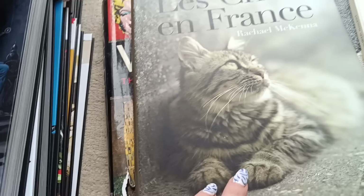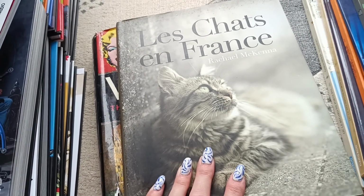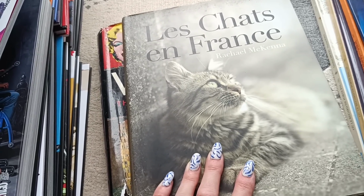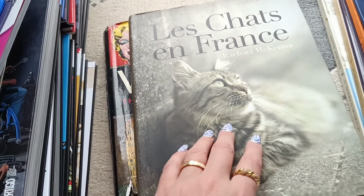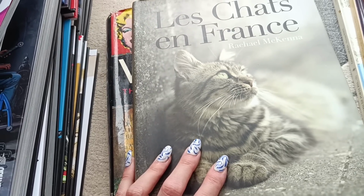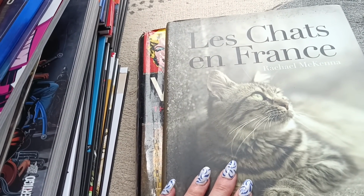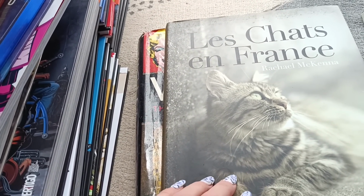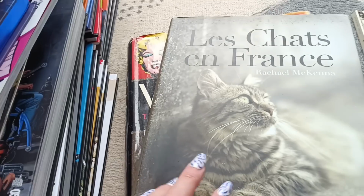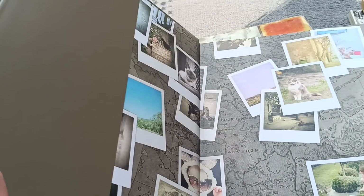Okay, we have Les Chats en France, not de France. This was a birthday present when I was 22, I think, when I had my 21st or 22nd or 23rd. No, 23rd, I think, somewhere around there. And I had just got my first cat. I used to be so scared of cats, and then I got a cat. It sounds a bit strange, but I was terrified of cats. And then in my early 20s, me and my partner got a cat, and I was terrified at first, but then slowly I was fine. Obviously, it was my cat. And a friend of ours got me this for my birthday.